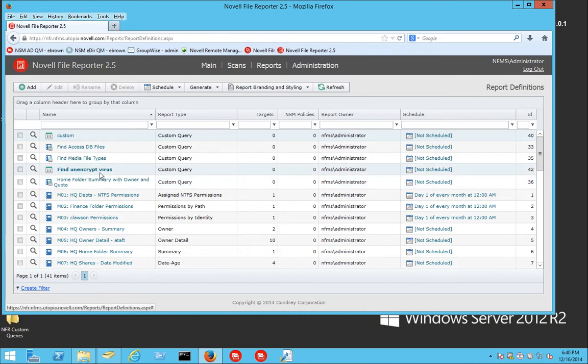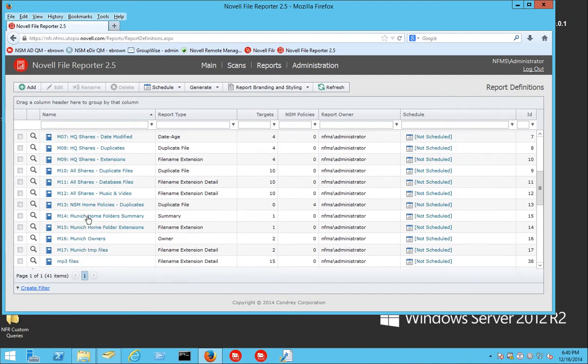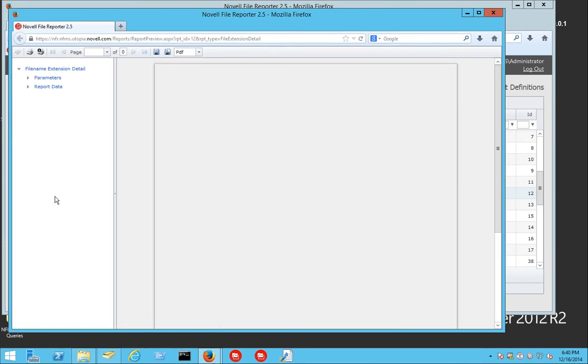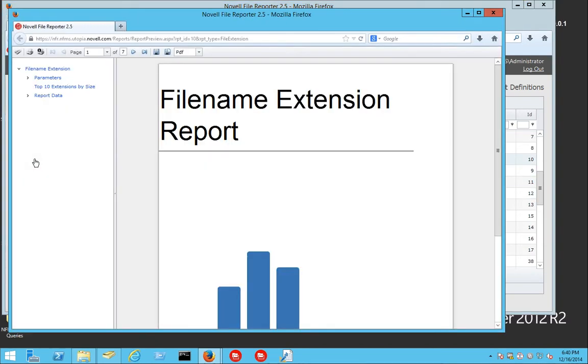And here's an example. I can create a custom one called Find That Unencrypted Virus. Or I can go in here and do things such as take a look at whether I've got music and video files. So if I were to run this, I'll get a detailed report out here. For some reason, this one's gone walking on me. Let's try a different one. Not sure why that one was doing that. Let's go into this one here and look at the shares and extensions.